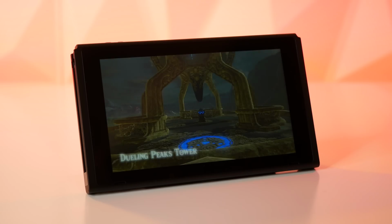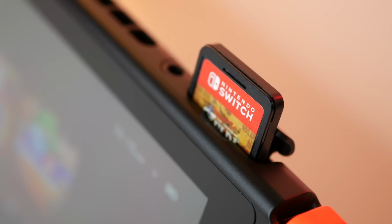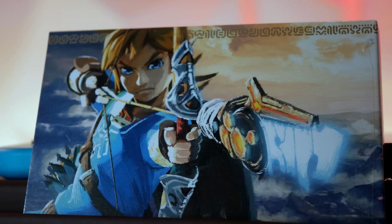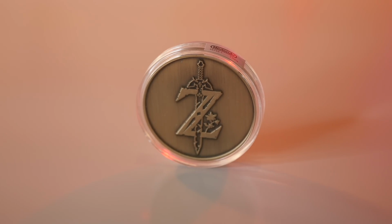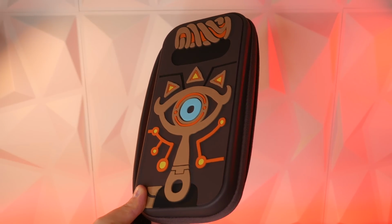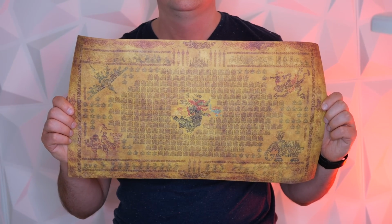Okay, so on to the main attraction, the new Zelda game. I picked up the special edition of Breath of the Wild, which came with the game, obviously, a case for the Switch, a soundtrack on a CD, a poster, and a collectible coin, all for $100. If you're really into Zelda or you want a case for your Switch, it might be worth it. Otherwise, I'd probably say save your money and go with the regular game.